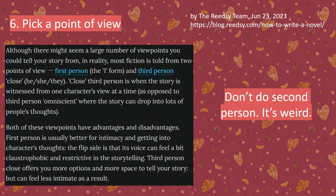Although there might seem a large number of viewpoints you could tell your story from, in reality, most fiction is told from two points of view. First person, the I form, and third person close, he, she, they. Close third person is when the story is witnessed from one character's view at a time, as opposed to third person omniscient, where the story can drop into lots of people's thoughts.